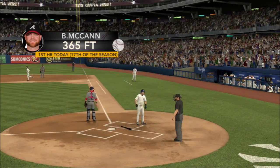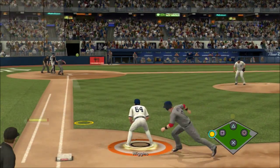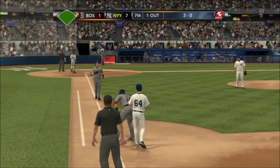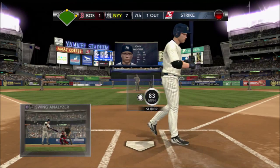They add a couple more to the lead now. Going to be Brzezinski. A chance here to see what kind of strikes he's been throwing. Shot back to first. Play is made. For the Boston Red Sox, third base. Cano's on at first. Beltran at second. Here's the first pitch. Strike one. Swing and a miss for strike one.